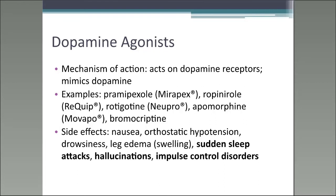So the nausea, some people, orthostatic hypotension, so it's that lightheadedness when you're changing positions from a seated or lying down to a standing position, that lightheadedness, drowsiness, leg edema, which is just swelling, fluid accumulation, and of course the sudden sleep attacks, the hallucinations, and the impulse control disorder. So along the lines of compulsive or excessive gambling, excessive shopping, binge eating, and hypersexuality. So those would be in the realm of impulse control disorders.